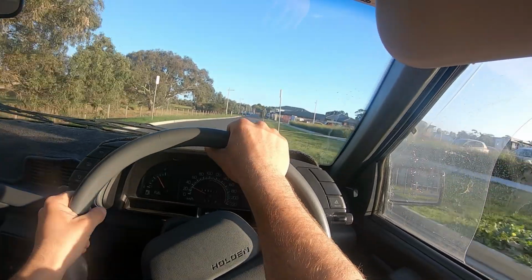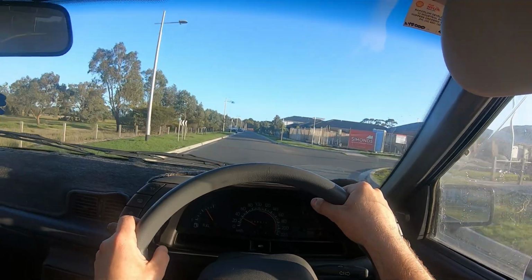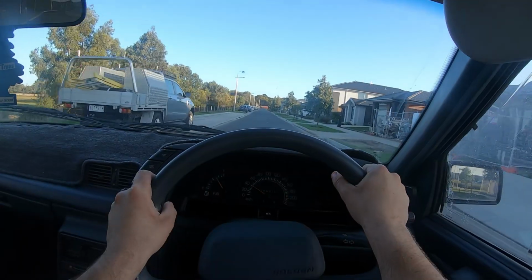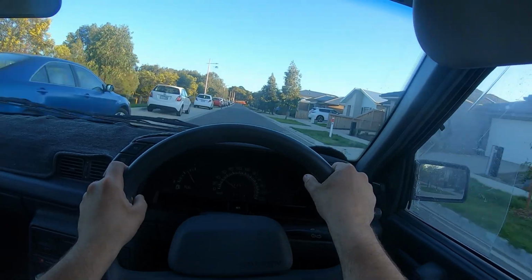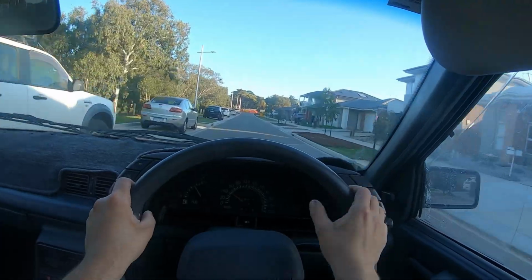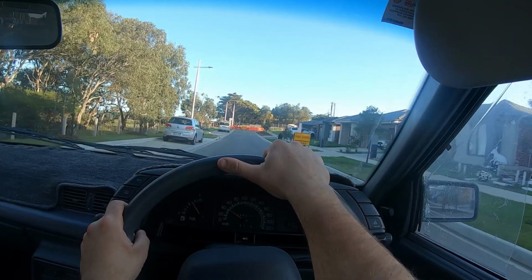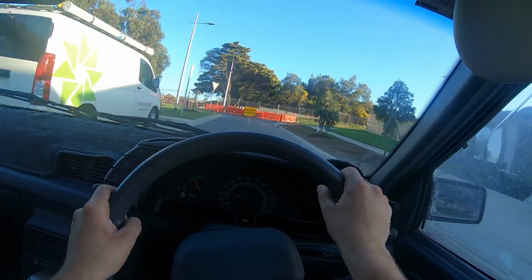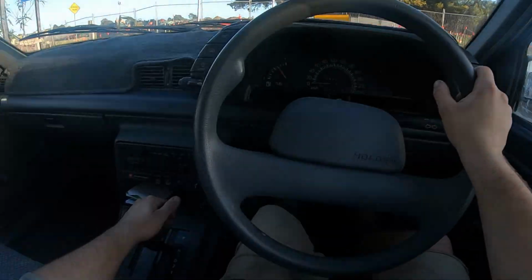Sorry, I just sort of went this way because there was just so much traffic. But you know, this car isn't fast. I'm not going to be racing between the lights. It's just a comfy old cruiser. I believe you could get bench seats in these as well, three abreast. Oh, sorry, I thought I could turn right here. Well, looks like I'm doing a U-turn.